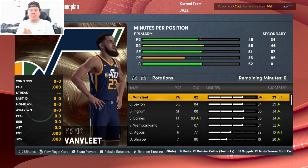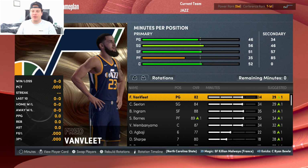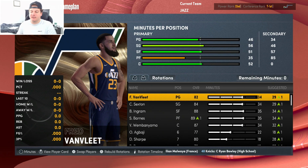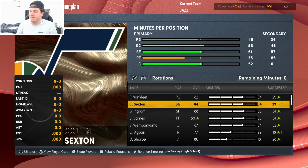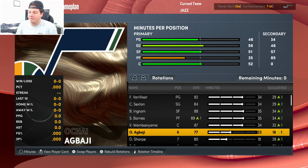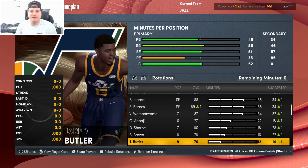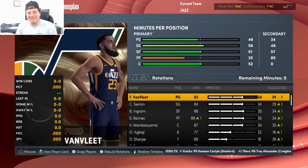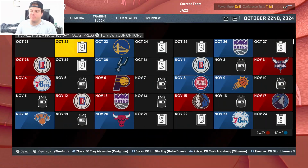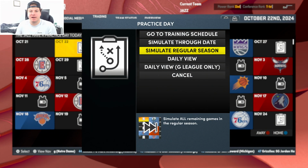But we are here, more importantly, for year 3. Fred VanVleet has unfortunately regressed down to 82. I think that's just 2K BS. I think he's still going to be very serviceable, very solid. So it's him, Collin Sexton, Brandon Ingram, Scotty Barnes, and Victor Wembanyama in our starting 5. Bench unit, Chet Holmgren, Deron Sharp, Bruce Brown, and Jared Butler. This is the squad. It's obviously probably not the best team I've ever built, but it's a fun, little bit of a different approach. Try to get some guys that maybe don't get a ton. And I'm happy with the end result. Let's try to go win a championship.